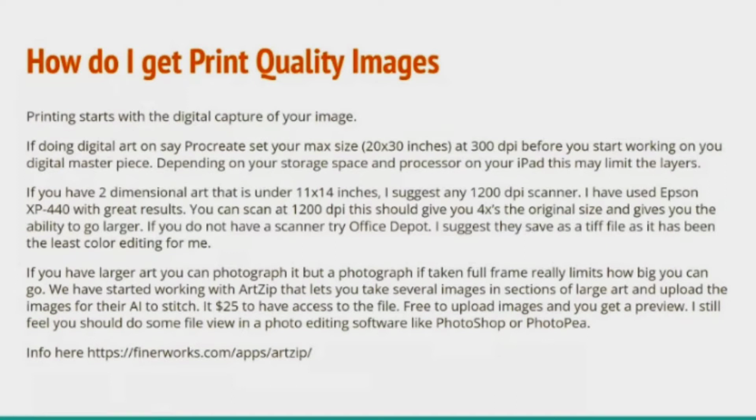When I scan, I find that the TIFF files tend to get the color best for me, and I don't have to do as much editing in the color. So that would be the thing to make sure you do, is take the color in that file size, just so you don't have to work so much with color matching.